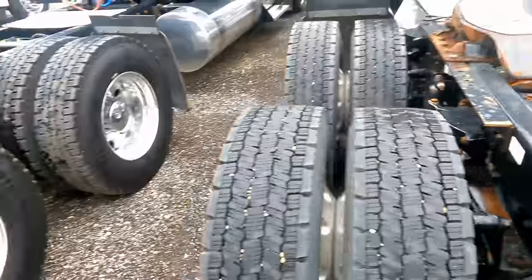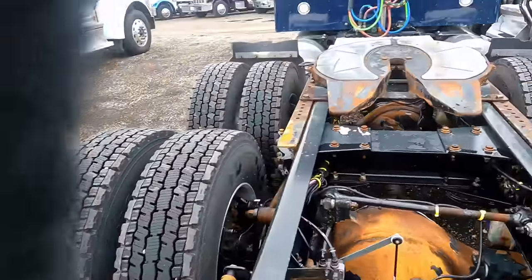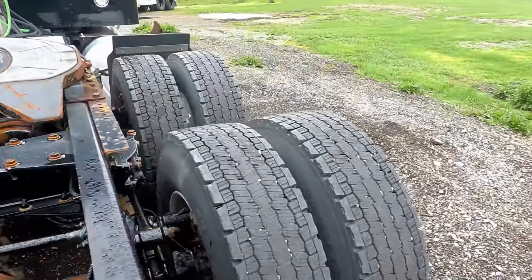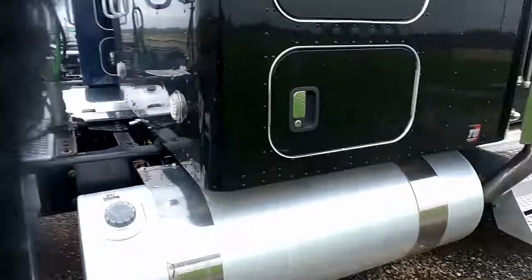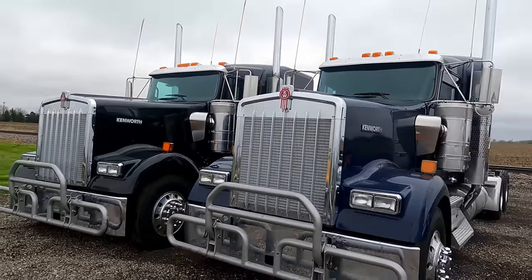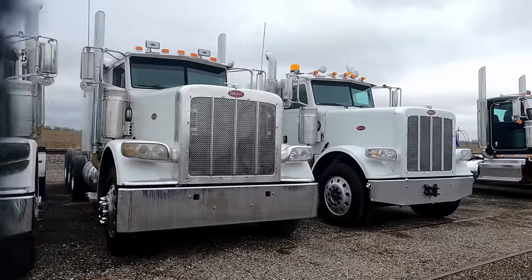These do have disc brakes, which is a plus. So actually, I think that silver one that I picked out looks about the cleanest. Frame-wise, anyway, it looks the cleanest. All right, I'm gonna leave those trucks go. They're a bit more money.